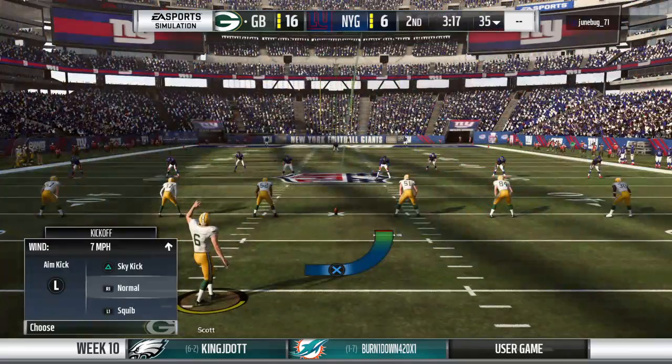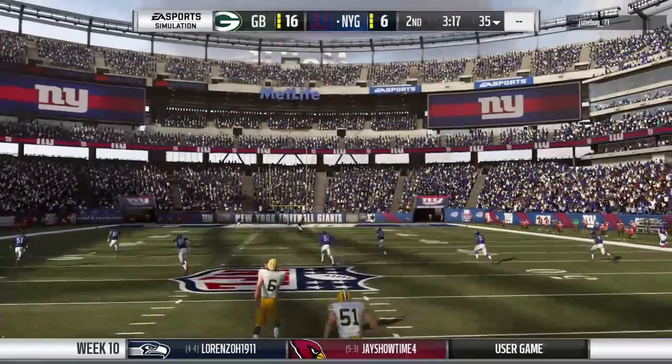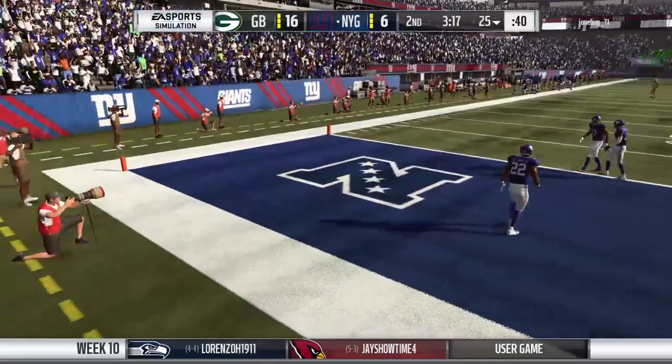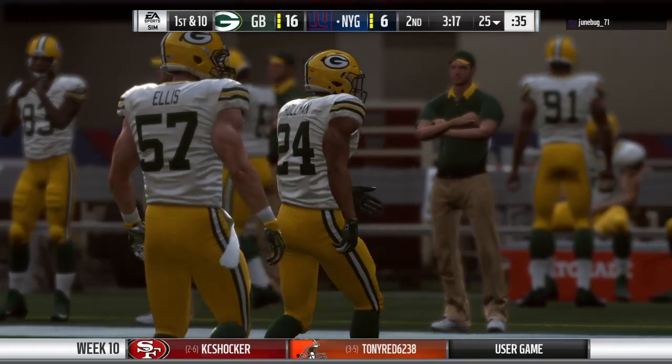That drive took him inside the 10. Good job defensively to hold him to 3. Yeah, I like how you did that. Give a little tip of the cap to the stop troops there because they didn't give up a touchdown in that situation, right? Made them kick the field goal. And, yeah, points went against them, but that feels a whole lot better running off the field. New York set to take the field.